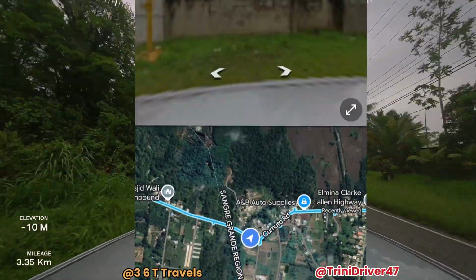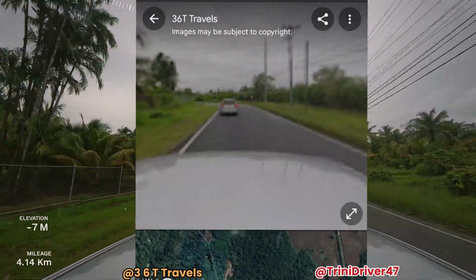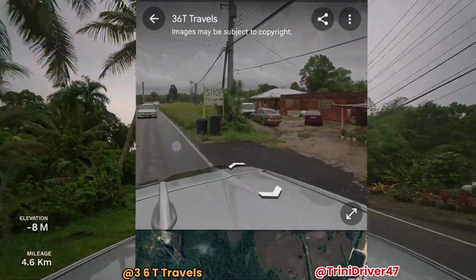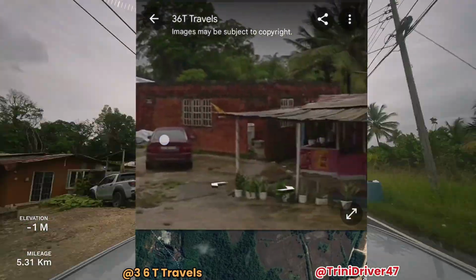Even along Kumuto Main Road, this whole main thoroughfare here, you can click it and you can look around here. You may be looking for a roti shop or a tire shop or a grocery or something. Yeah, everything has been catalogued on this road here. So just go, take a look around and enjoy yourself.